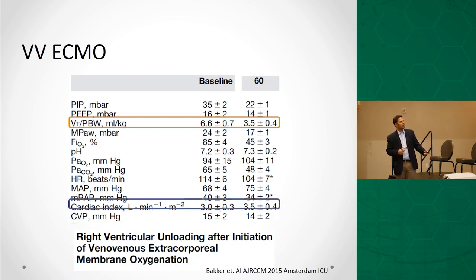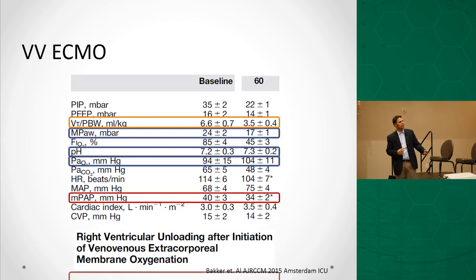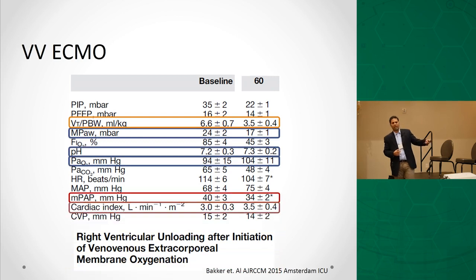They found that the mean PA pressures significantly reduced after 60 minutes in patients who were put on ECMO. And if you see all the parameters, from PEEP to your tidal volumes, everything, you were able to reduce everything down with ECMO.